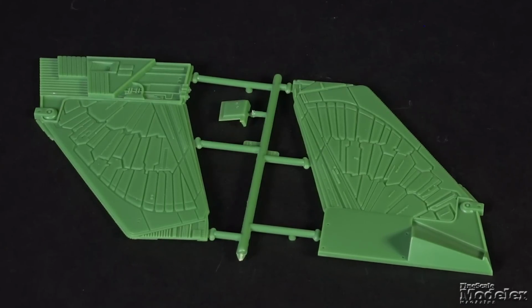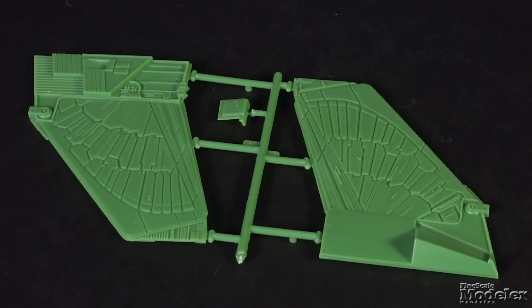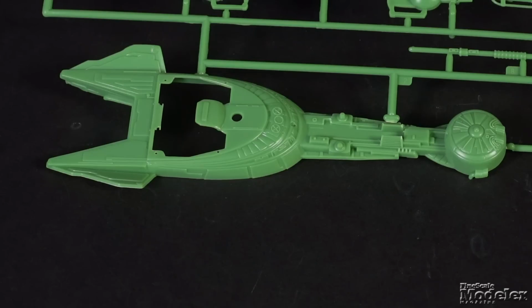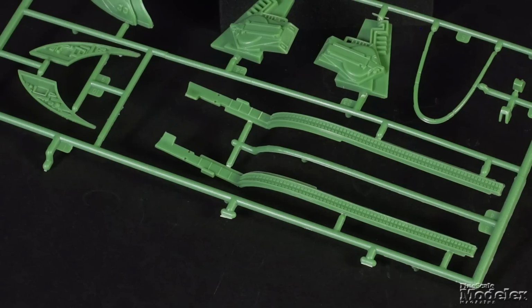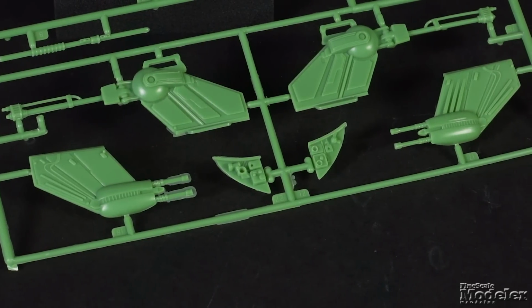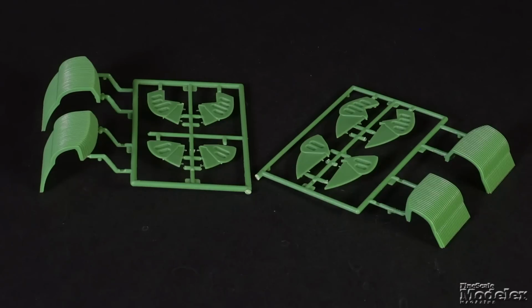Molded in Klingon green plastic, the parts feature raised and recessed surface details. The upper body, with the bridge and the mounts of the wings, is separated from the underside by side inserts. Flash on the wingtip guns belies the kit's age, but it'll be easy to clean up. The original kit had optional radiator baffles to pose the wings in flight or attack positions.